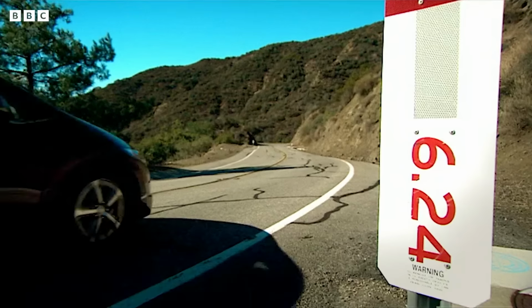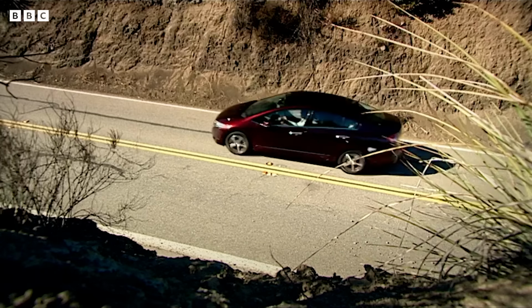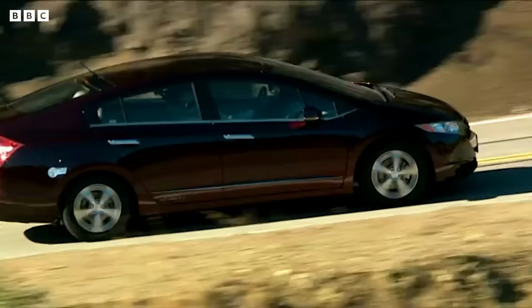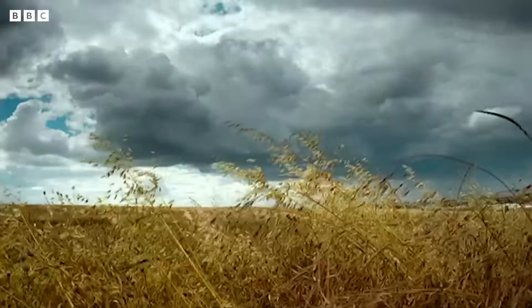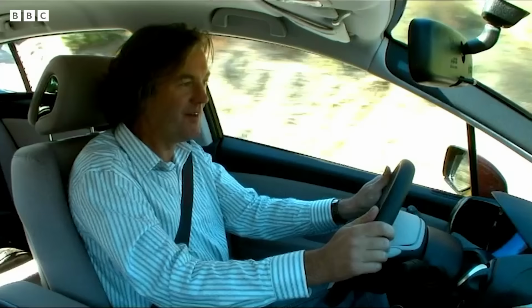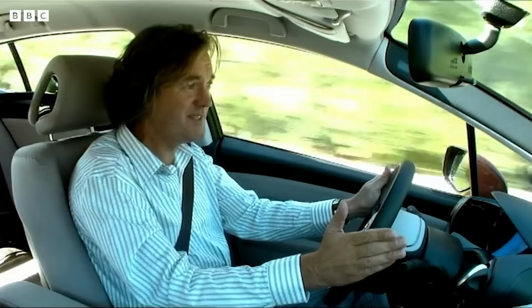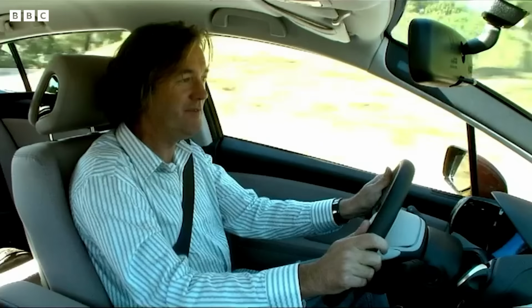Of course, I'm not going to pretend that a four-door saloon is as much fun to drive as that Tesla. But that said, the Clarity isn't bad. I mean, it develops 136 horsepower. So this is an electric car that will do 100 miles an hour and 0 to 60 in just over 9 seconds, which is right on the money for a family car.